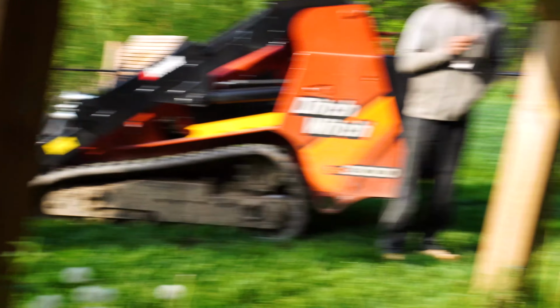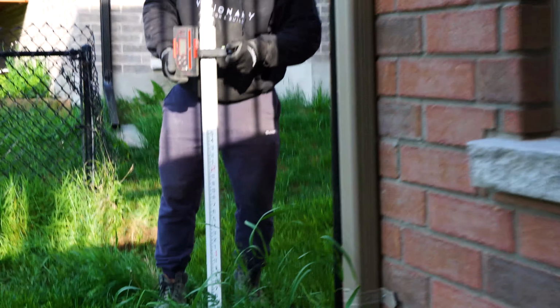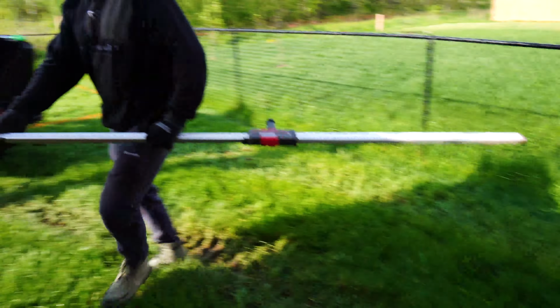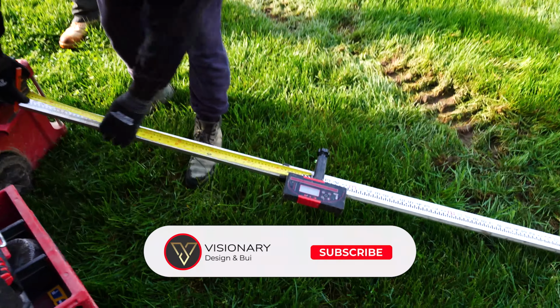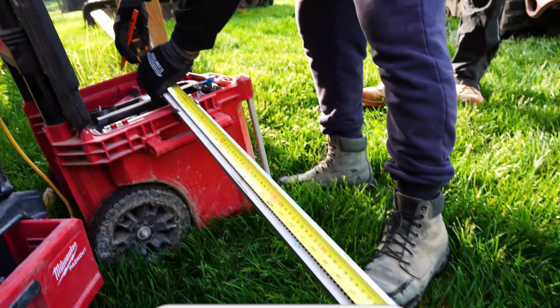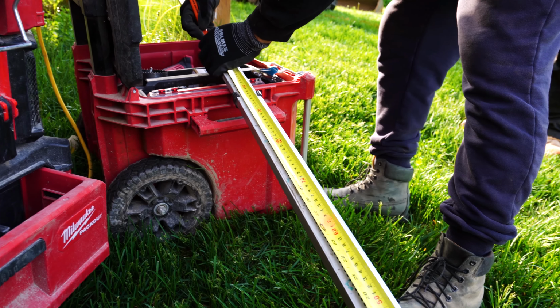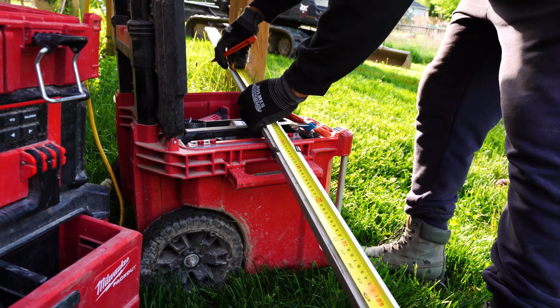Level that's shooting all the way across. Now we are going to benchmark off of that point. He's got it benchmarked. Let's zoom that out. So that benchmark is now top of patio. We go up, what are you going up now? 4 feet, 2 3/8, and then an inch and a half as well, because we're adding the track system.